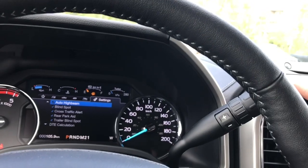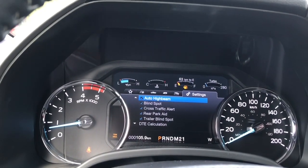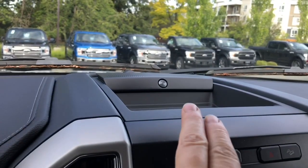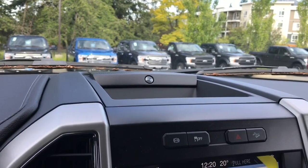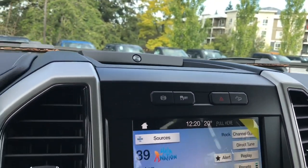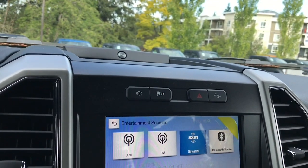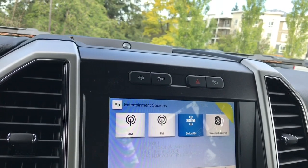The automatic select shifter has tow haul, and when I press that, you'll see it appear to the left of the odometer reading and then out again. Up above, you're seeing the B&O badging for the audio system, and you also have a little bin. There's your exhaust brake, traction control, hazard lights, and hill descent. And on your sources, you can just touch on the screen, AM, FM, Sirius satellite radio, as well as Bluetooth.